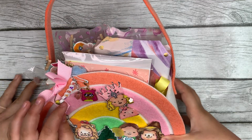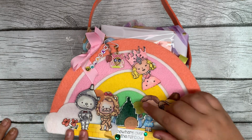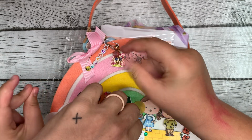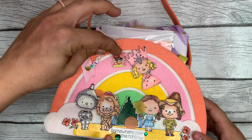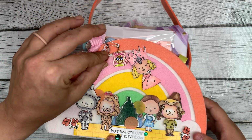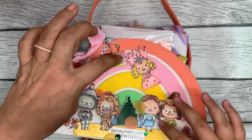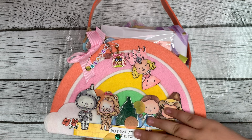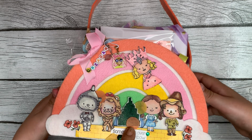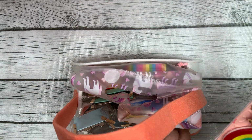She's packaged it all in this felt rainbow tote. So stinking cute. It even has a little cookie with my name on it. And a little, oh my gosh, a little wire wrap bead with a little girl charm. She's got bedazzled sunglasses on. And once again, she stamped and colored all these beautiful images. Let's get into it.